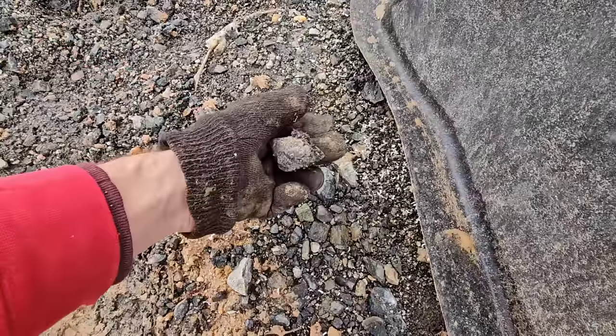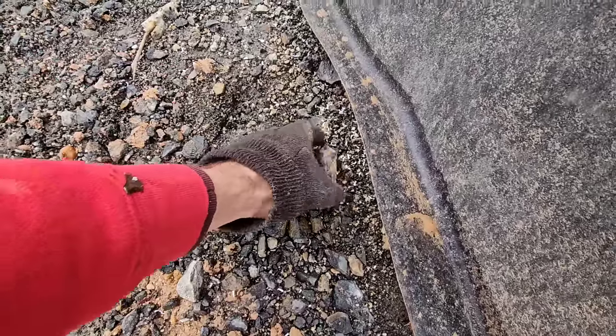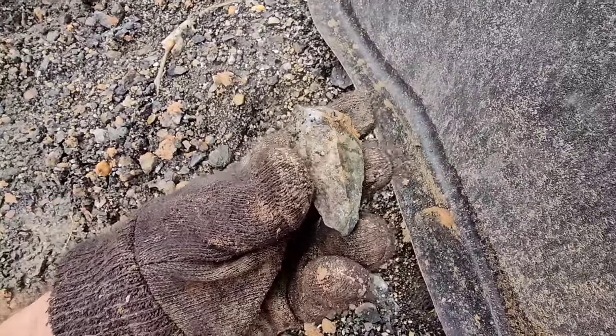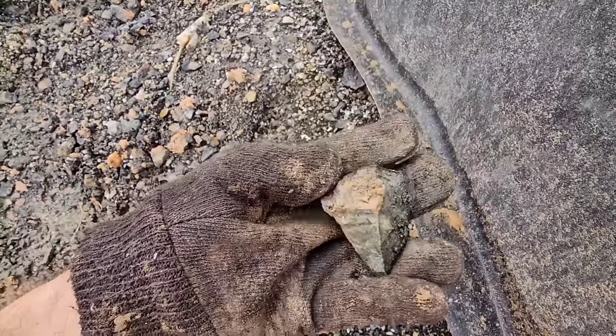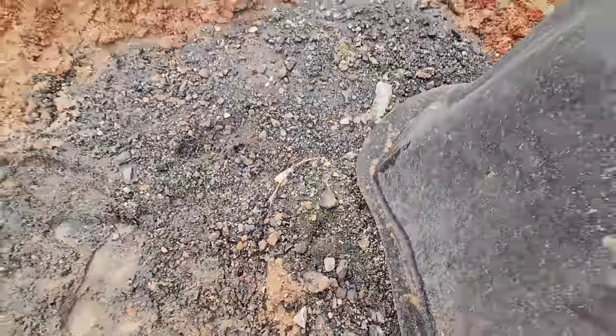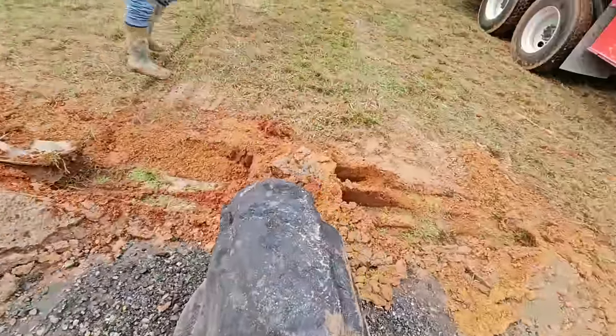There's another one. So you can tell on rocks like this how it's got that green tint to it. That's where the water was sitting. Water was sitting right there. It changes the color of the granite to a green color. But yeah, good.